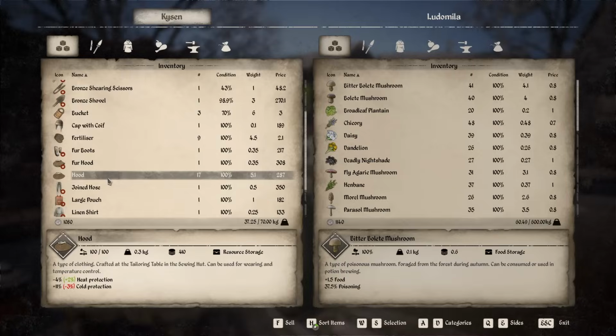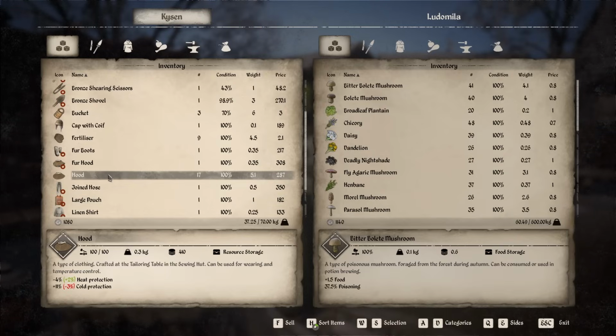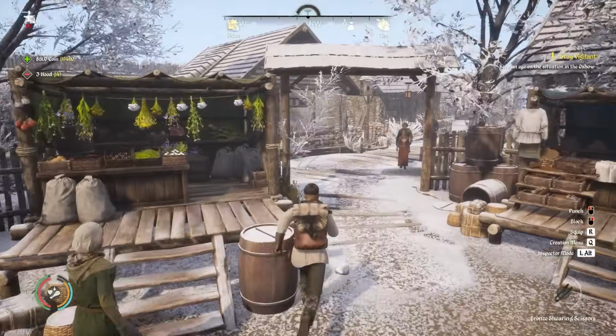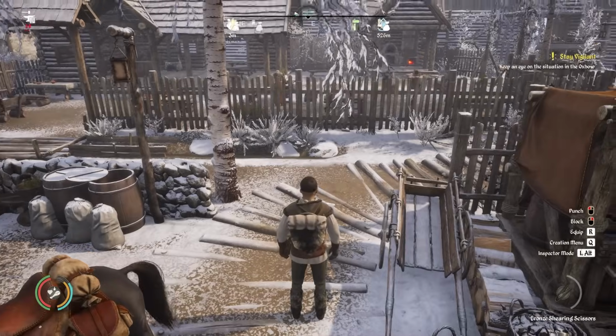So these hoods, when we come to sell them, we get 287 each. So let's see, we can sell a few to her. So 861. Before we do, let's just have a look. So we're on about 1,000 coins, right? 1,080. Let's go around to all of these people, sell all the hoods that we can, and see where we end up. All right, there we go. All the hoods are now sold, and we're on almost 6,000 coins.